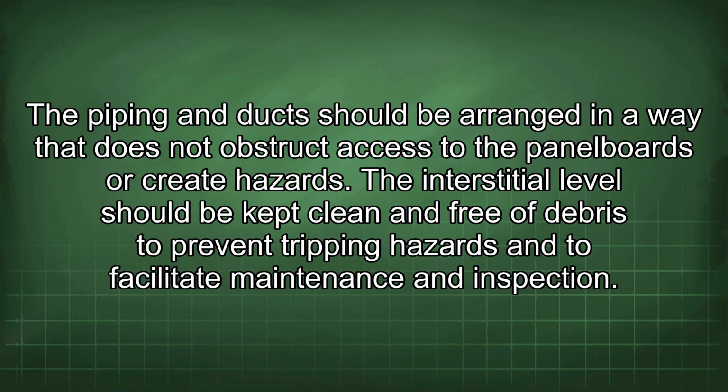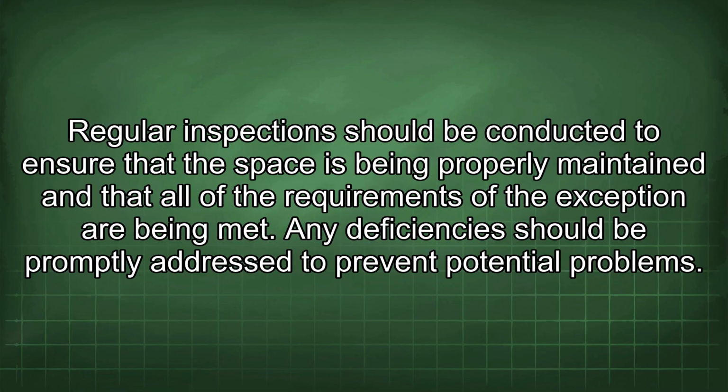create hazards. The interstitial level should be kept clean and free of debris to prevent tripping hazards and to facilitate maintenance and inspection. Regular inspections should be conducted to ensure that the space is being properly maintained and that all of the requirements of the exception are being met. Any deficiencies should be promptly addressed to prevent potential problems.